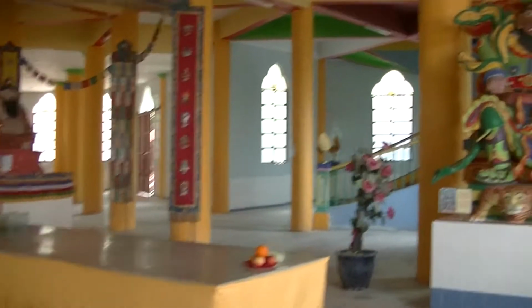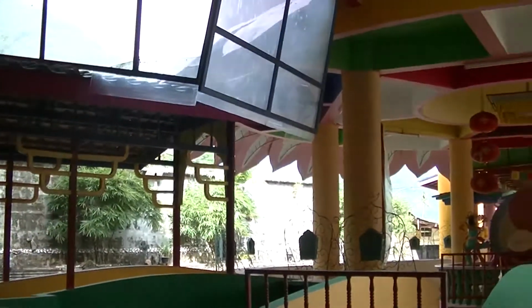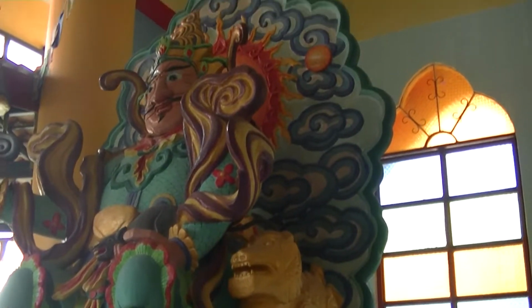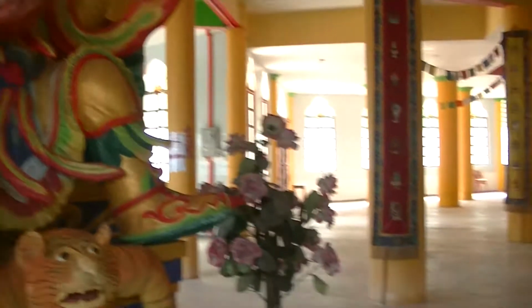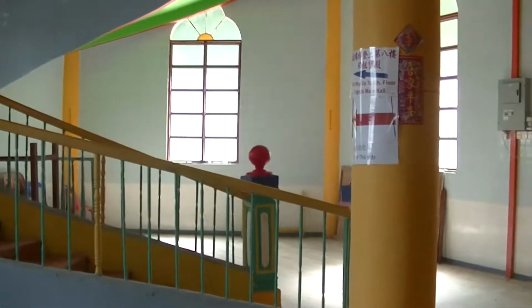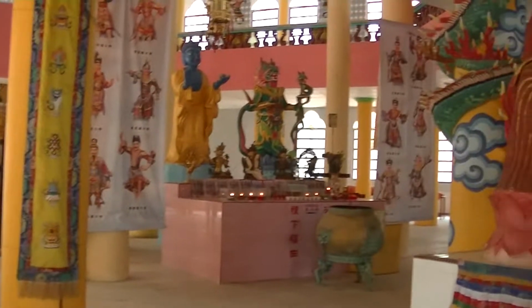You can hear the birds and the echo from it. Very calming indeed. And you can hear my echo as well. Cool. Covering temples is nice because it's calming, especially when there are no people around. It's nice. The stairs going up to the 8th floor. 8th floor, okay. Enter this side. Okay.